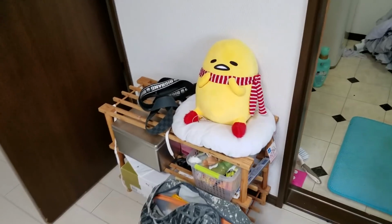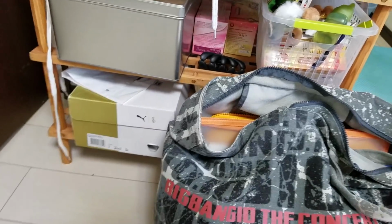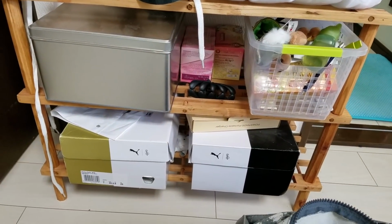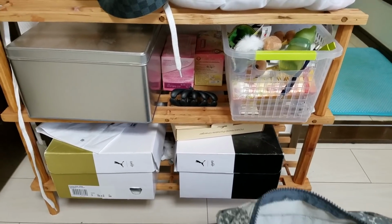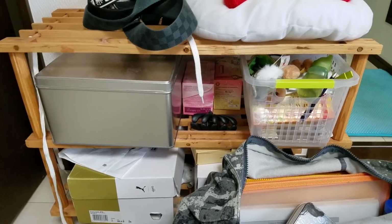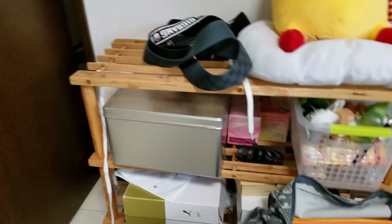Over here, I kind of just have my work bag so I can just pick up and go when I leave for work. But I also have my Puma shoes. I keep them in the boxes. If I wear them, I leave them out for a bit to let them air out before I put them back in the box. But I keep them here, and I have some tea stuff here. I have some on the other side as well, but this is kind of like my extra stash of tea.